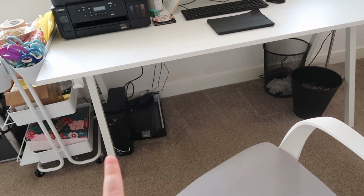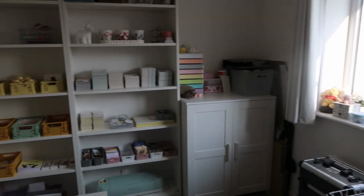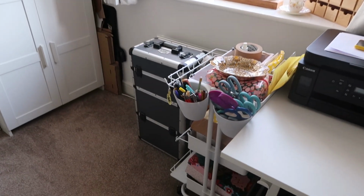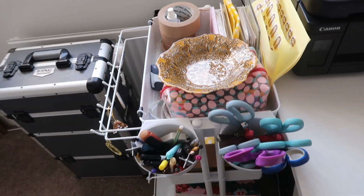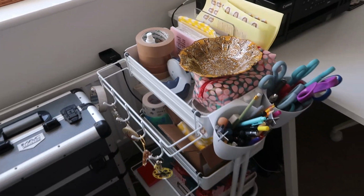I've just got a couple of bins, my guillotine and the computer tower, but it's really clear under there compared to what it used to be. Coming on to this side of the room, I think we'll start on the right hand side. We've got my packing trolley, which needs sorting. It is a little bit more organised than it was, but it's definitely not perfect.